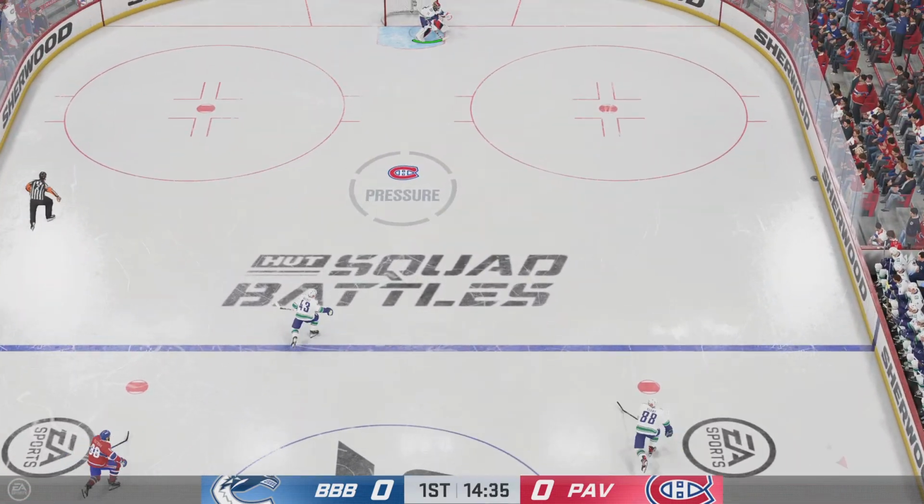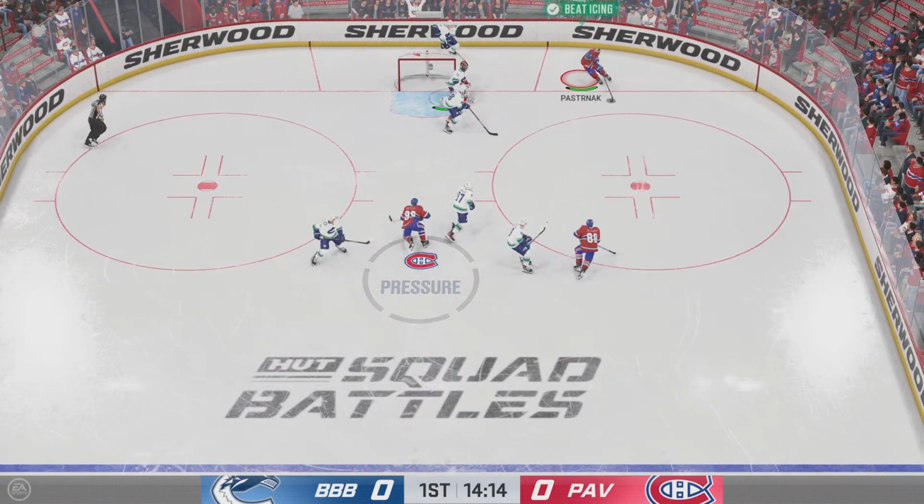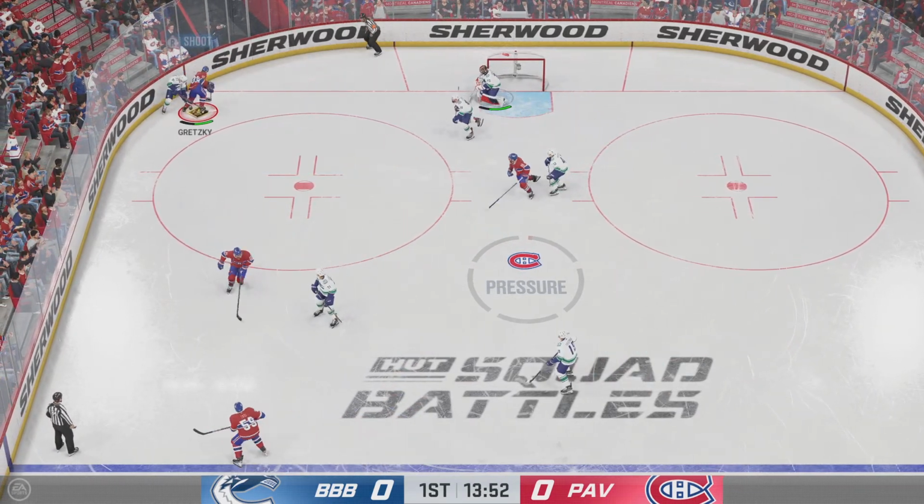Well, he gets a great read on that wrist shot, James. And sometimes it can be difficult because with a quick release, the shot can be disguised. But he does a great job of getting in front of it and making the save.